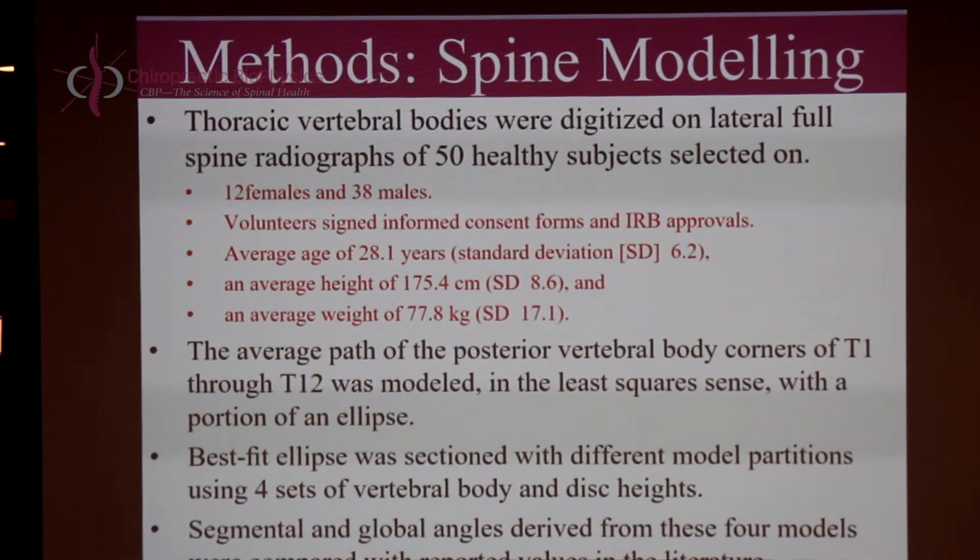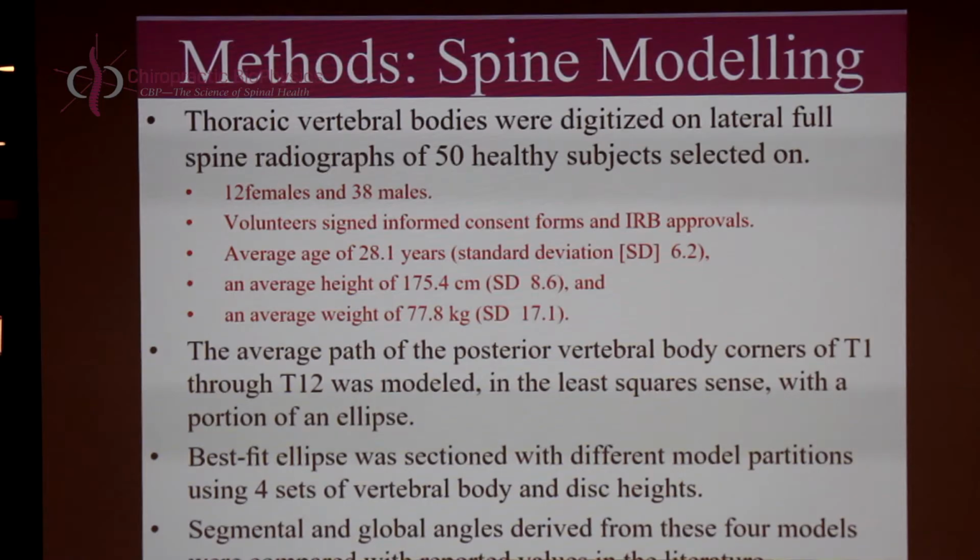And what we did is we digitized their vertebral body coordinates using a sonic digitization system, and this system would input their X, Y, and Z coordinates into two-dimensional space. Then what we could do is we could pass different geometric shapes through their digitized points along the posterior vertebral body margins. So we digitized the four corners of the vertebral bodies, we digitized the disc space, and then we could look at best fit elliptical modeling.